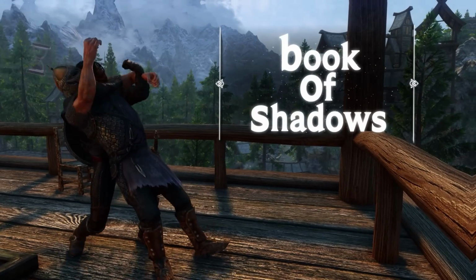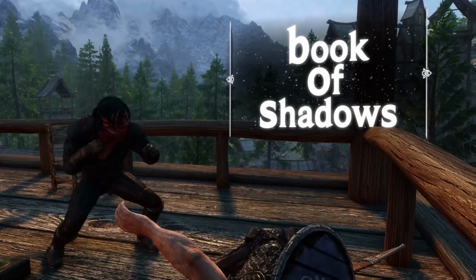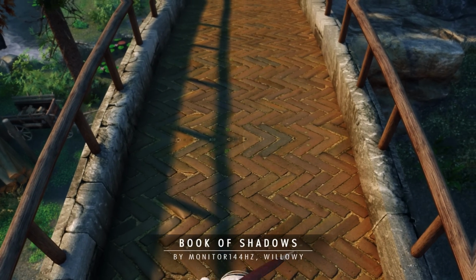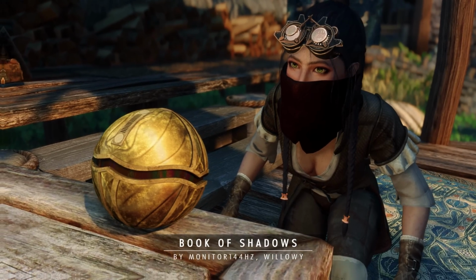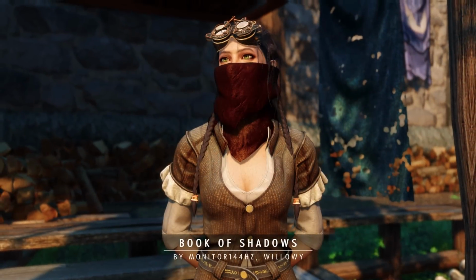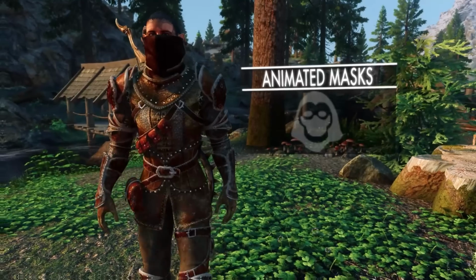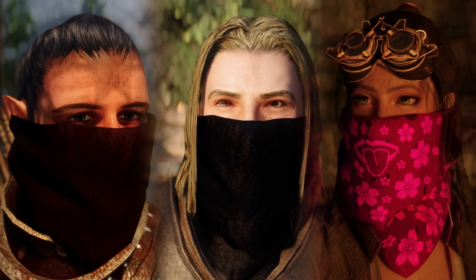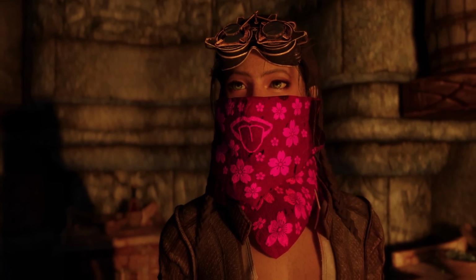Here's the mod Book of Shadows Behavior-Based Stealth Additions by Monitor 144Hz. This mod aims to add some much needed extra spice to Skyrim's stealth mechanics, and it does that quite well with some really clever additions implemented in ways that feel organic to the game. As a start, there's the animated masks. Now, masks are already something I'm quite fond of, as can be seen in my videos, but the masks added here do not just look good as fuck, they're fully functional.